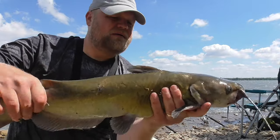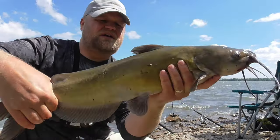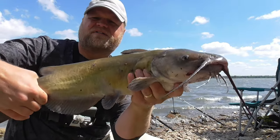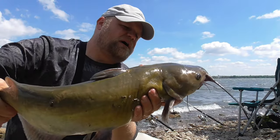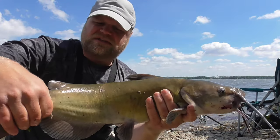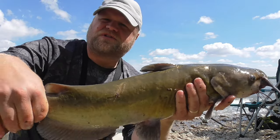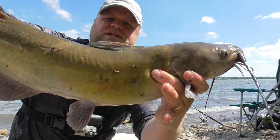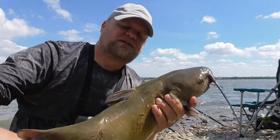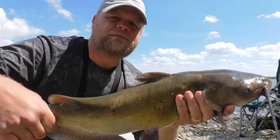Okay, here we are. Pretty good size female channel cat. I'm not gonna weigh this fish. I'm guessing 7-8 pounds. Belly, not very big. So I think that the spawn is probably over. And this fish feels nice and warm. And she's munching and she's looking pretty skinny. So it's a good sign. Males are probably still on the nest, but let's put this female back in.